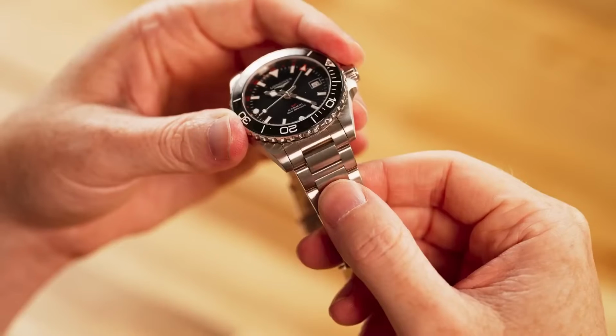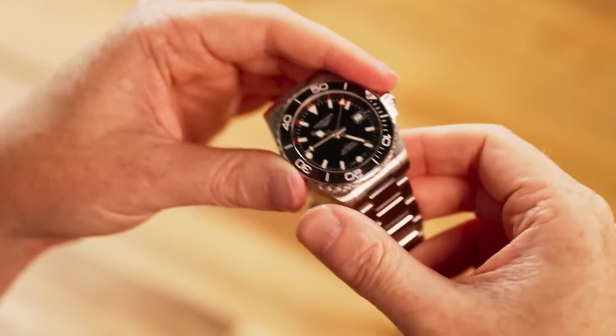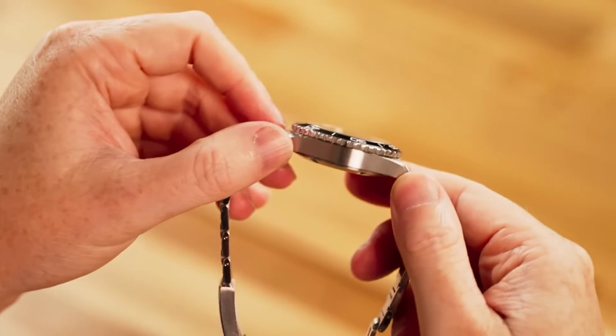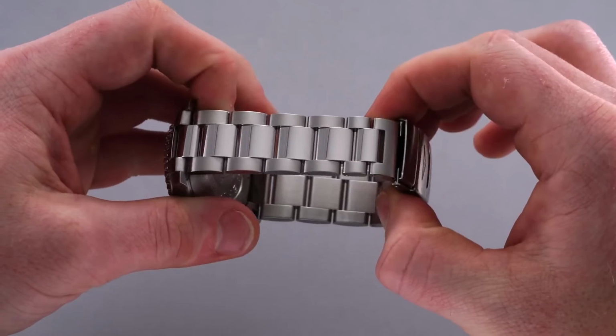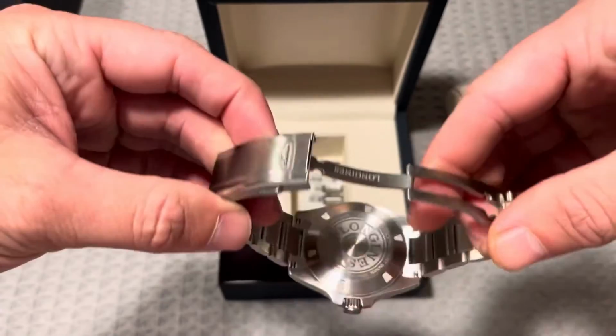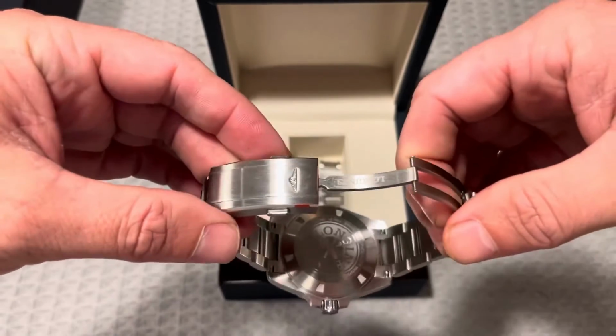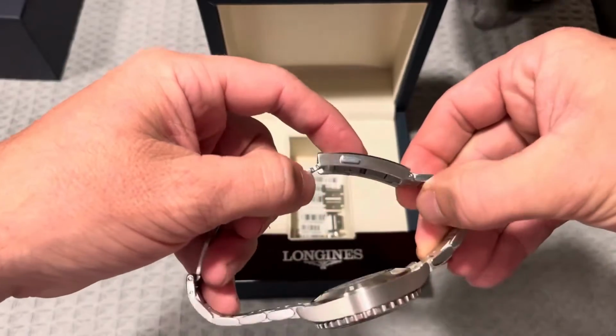Indeed, Joel. In the original Longines Hydroconquest, you had a simple flap and a deployment clasp. However, in the GMT version, Longines has stepped up the game. You get a safety latch, which adds a touch of security, but the real gem here is the micro extension system at the bottom. This feature allows you to make precise adjustments for a perfect fit. It not only looks premium, but also ensures comfort and convenience.